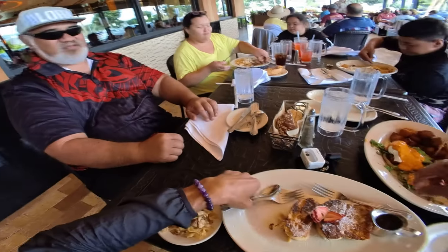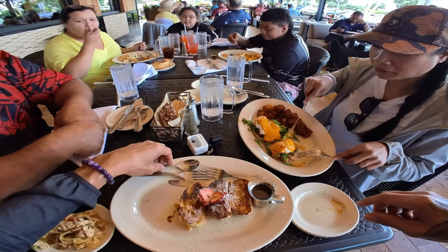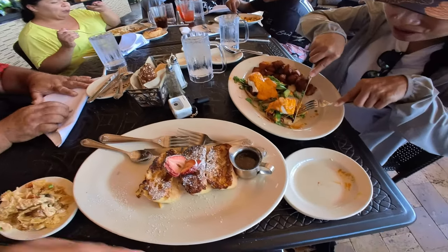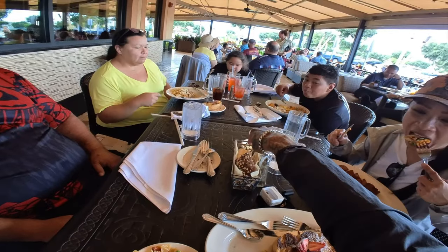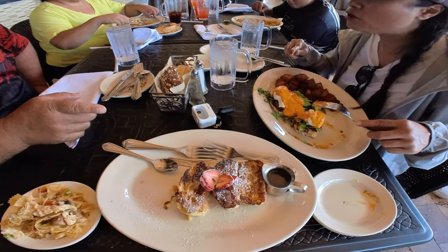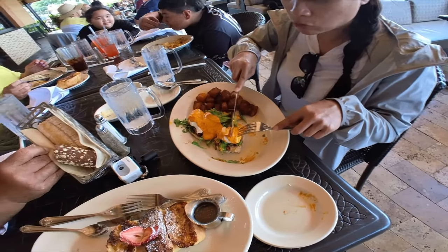Brunch, lunch. Yes. What are we doing? We got the French toast over here. This looks like the same bread, though, over here. Yeah, it is. I think it is. But this one is bigger, yeah? Oh, yeah. This is smaller. Yeah, it'll be smaller.